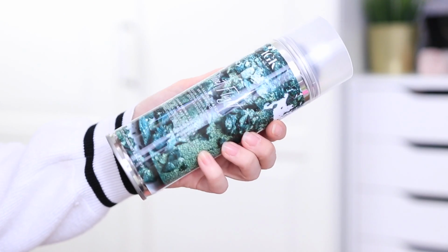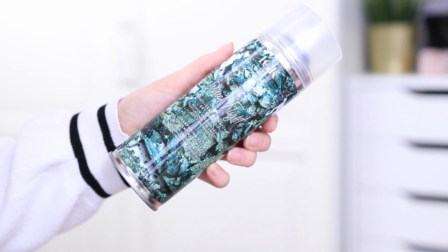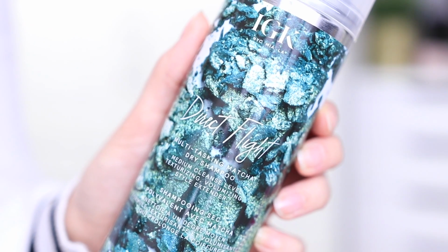The other one is Direct Flight. This is the multitasking matcha dry shampoo. It has a medium cleanse level. It's texturizing, volumizing, and is also a style extender. This is actually what I will use on the rest of my hair a little bit, just to plump it up a little bit and give some more texture.